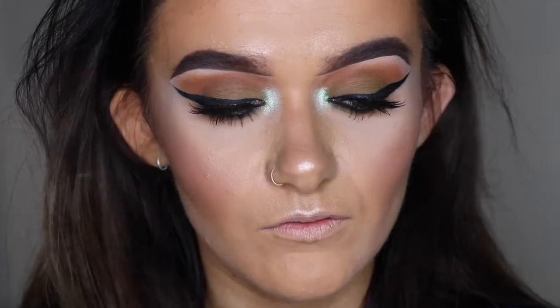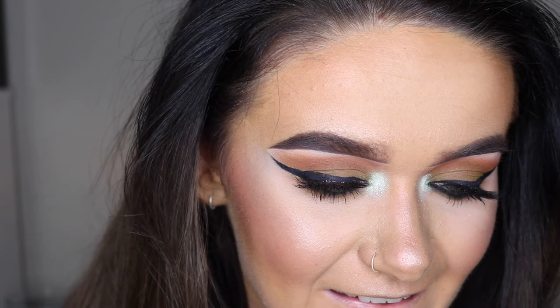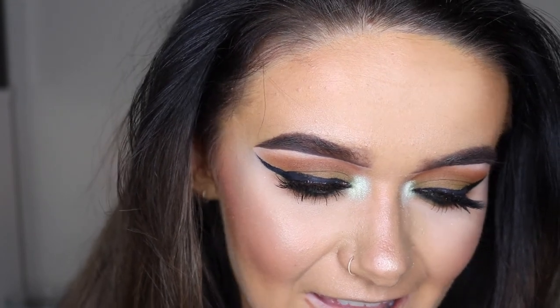So what I'm gonna do, the lip. I've got a MAC strip down lip liner. Oh my god, look at my hair. So I'm going to apply that. I know I apply this all the time at the moment, but I find it goes with every lip colour ever.